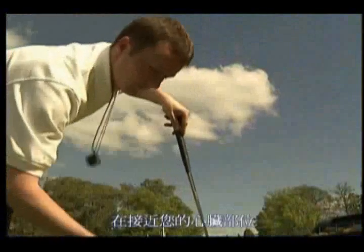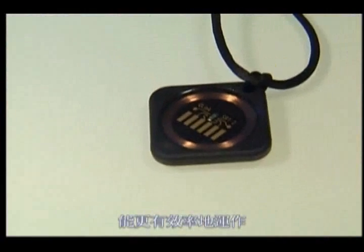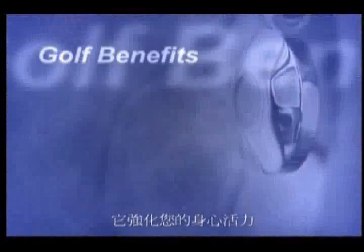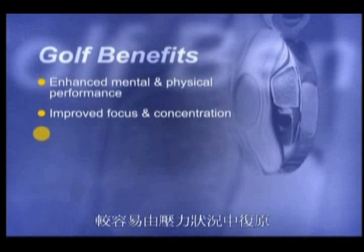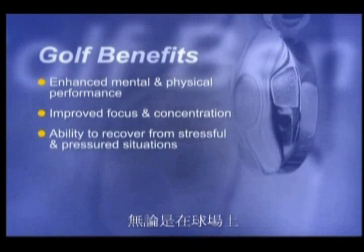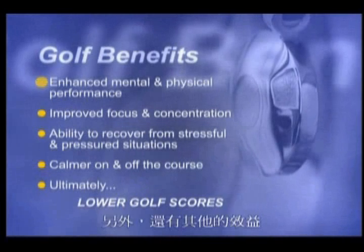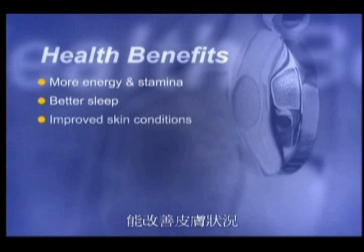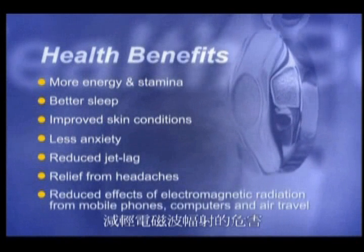Simply wearing a QLink over the heart area strengthens your energetic system, thereby giving your physical systems the best chances of operating more effectively. The effect on your body is similar to having ongoing acupuncture treatment. What this means is that you'll benefit in the following ways on the golf course: enhanced mental and physical performance, improved focus and concentration, ability to recover from stressful and pressured situations, calmer on and off the golf course, and ultimately lower golf scores. Other benefits include more energy and stamina, better sleep, improved skin conditions, less anxiety, reduced jet lag, relief from headaches, and reduced effects of exposure to mobile phones.